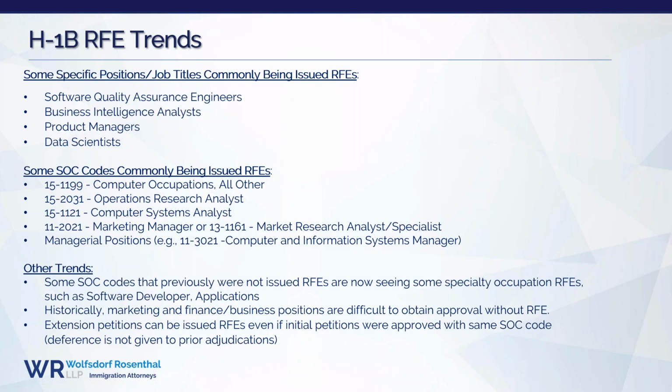Actually, I think it's a pretty good job code if you can document exactly why the person is an operations research analyst, because it often is an occupation that requires a master's degree. The other one that is often RFE'd is computer systems analyst. I think that this sometimes is chosen because there might be a wage challenge for other types of engineering or software development positions or SOC codes, but it's a really challenging one to overcome.